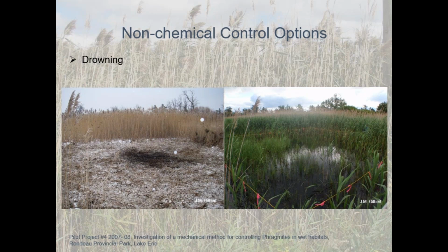And one of the papers I came across was from the United States, in impounded wetlands where they could draw down the water, they cut the frag, and they would flood back up.